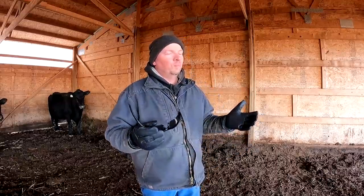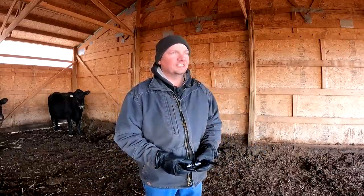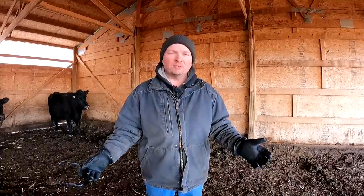So how we start is this. We are going to start by bringing in some straw and getting that put down inside this barn. I don't have any big bales of straw right now. In fact, even hay is hard to come by. Our hay reserve is getting a little bit low. We'll take a look at that in just a few minutes.